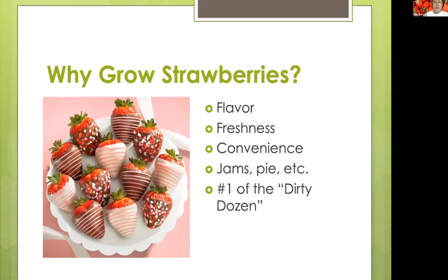Convenience. If you just want a few berries, if you want something on your cereal, if you want just a snack, especially with the day neutral berries, you can go out and search the garden and pick a few berries, and Bob's your uncle, there you are. You've got the berries. So they're very convenient once the season starts.